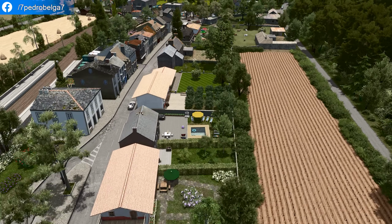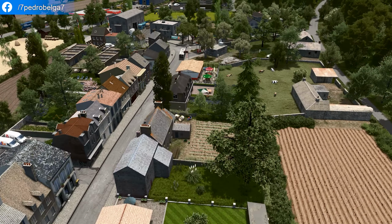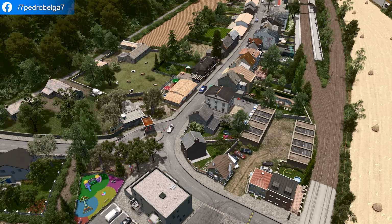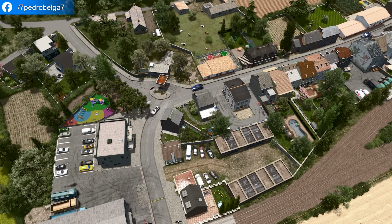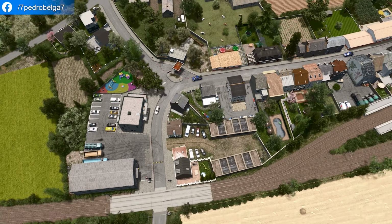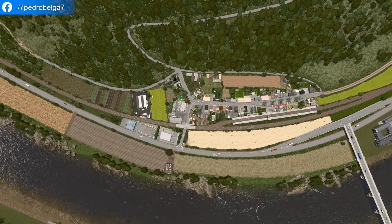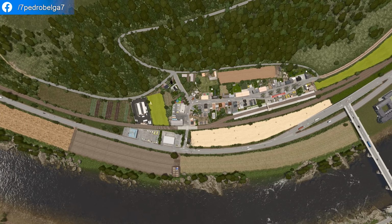So this is it, guys. I have nothing else to show you, just backyards and some roads and some houses and some forest just behind. And this is it. I hope you have enjoyed. I hope you liked this episode. This is a different episode. I will show you another episode with a project for the next episode. And this is it. I hope you like it.